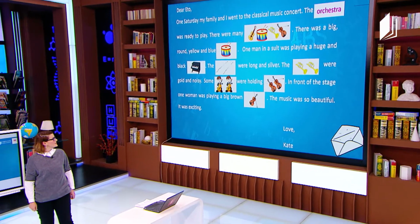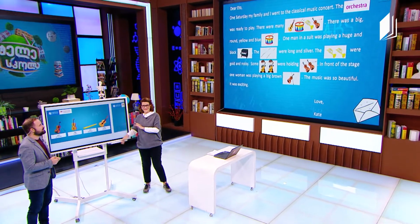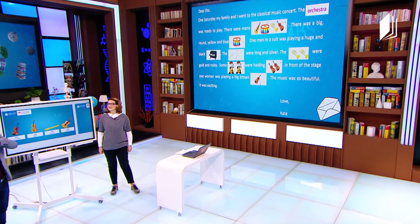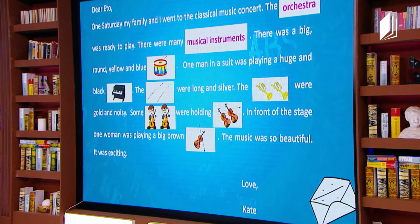Perfect. There were many, let's look at that picture. Many, I think I can see something that you make a loud noise on. Yes. Something that you can play like this. Something that makes beautiful sounds. And my favorite, what do we think that is? You think it's musical instruments? Let's check. That's right. Perfect. Good job. There were many musical instruments.